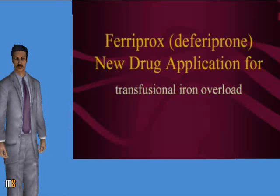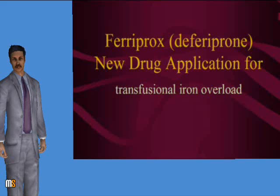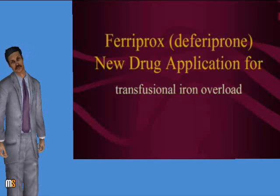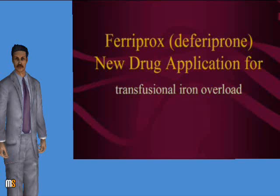Deferiprone has been used in the U.S. on a compassionate use basis. Compassionate use is for drugs which are not currently FDA approved. For compassionate use, a physician ascertains that the manufacturer of the unapproved drug is willing to provide the drug and then submits an investigational new drug application, IND, to obtain an unapproved drug for an individual patient.